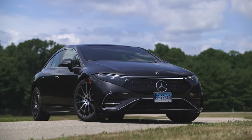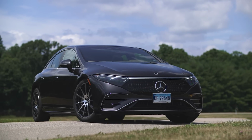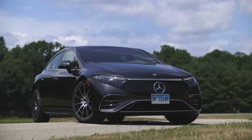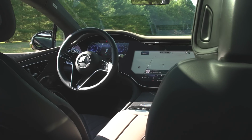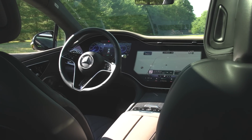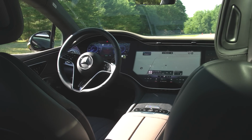So Kelly, what about this car makes it worth $135,000 that we had to spend in order to test this? What are we experiencing that nobody else is getting right now? So we're experiencing a lot of the new bells and whistles. However, we are spending $100,000 less than the S-Class that we rented from Mercedes about a year ago that really had all the bells and whistles. So I'm actually excited to see a lot of similar bells and whistles on this still over $100,000 car, but much less expensive than the S-Class that we rented.